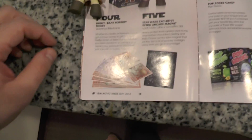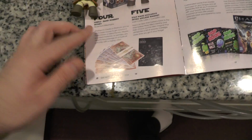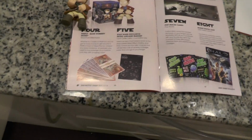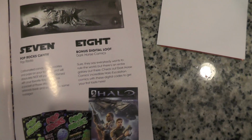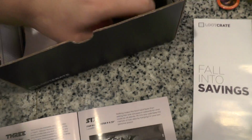Oh, by the way, the currency was also from Firefly. So this box of Loot Crate had an insane amount of Firefly related stuff in it, which I don't know any of because I never saw Firefly. Okay then. There's a poster which I didn't open yet and it kind of spoils it on this page, so let's actually get this poster out. This is the last thing in this Loot Crate. I can't get it out.